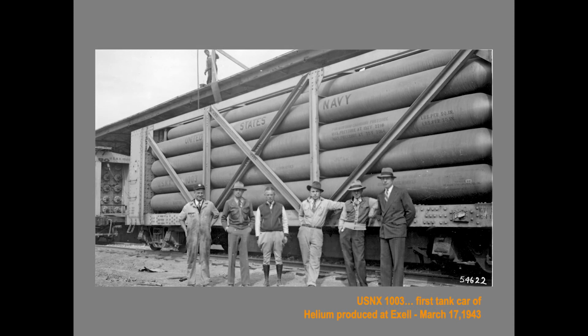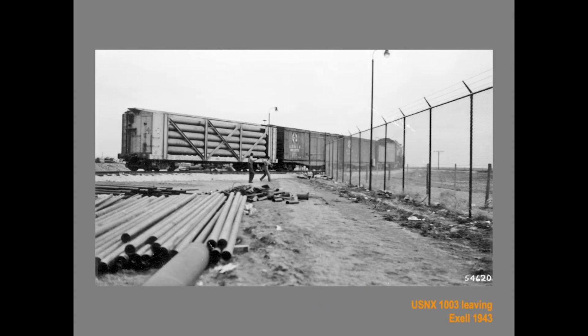Somewhere between 1930, when they were built, and 1943, these cars were shopped for some modifications. Notice it now has an X brace in the center and 45-degree braces at both ends. The photograph was made in March 1943 when the first car of helium shipped from the XL plant. And here she goes, headed out toward Amarillo.